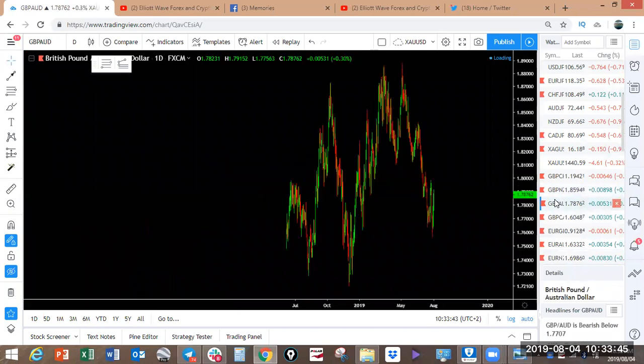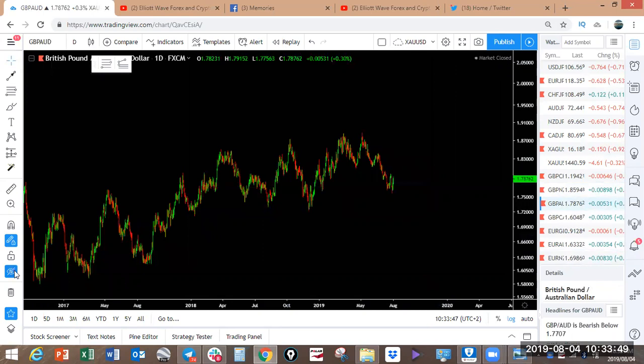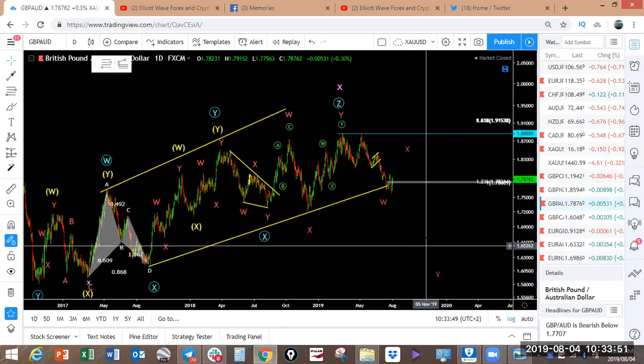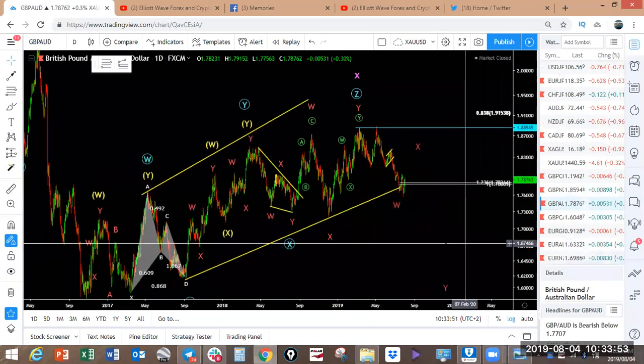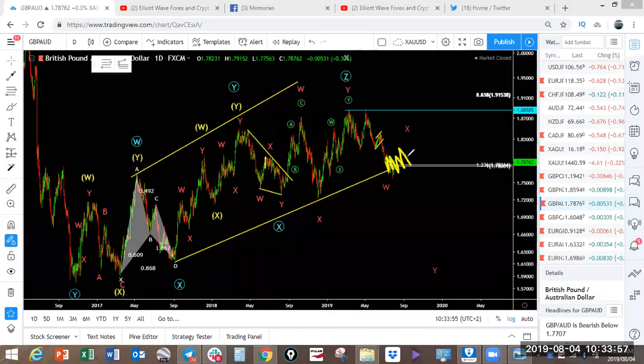Pound Aussie, very important one here. You'll see there, we already have an update on this one. My expectation is that we're going to have a deeper corrective structure here at these levels. And if we have a corrective structure, I've shown this one last week. If we get a corrective structure here, this size, or this size, then this is going to make a big move to the downside, a very big move to the downside.